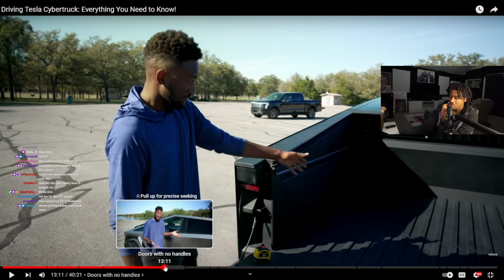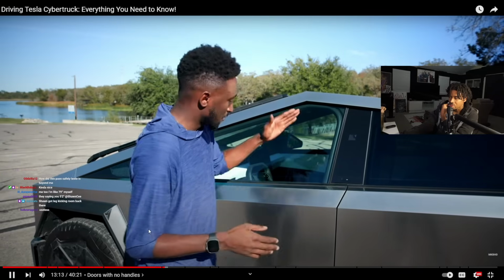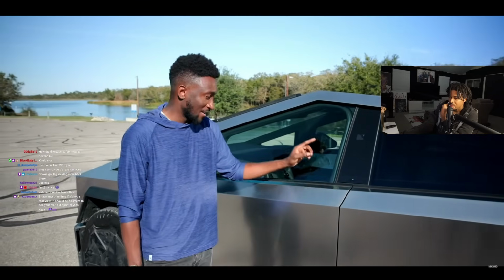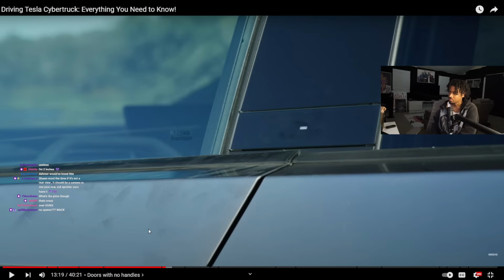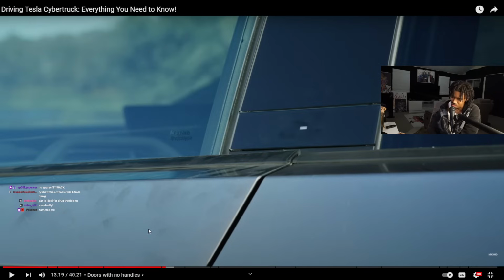Doors with no handles? You're going to have door handles eventually. No door handles on the Cybertruck, and they're sticking to it. I have my concerns about this. So. Oh, wait, this could be great. Sean, most of the time if it's not a rear view mirror, it should be a camera to see your rear. Sprinter vans have it. Yeah, that's cool and everything, but actual visibility that I can see with my eyes and not looking at a screen. It depends. I prefer rear view still. You just got to have something in the back.